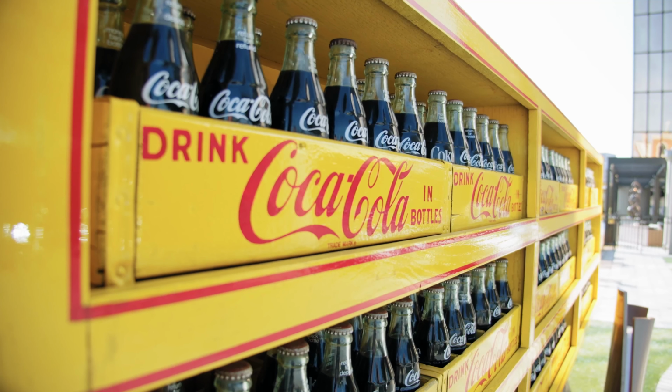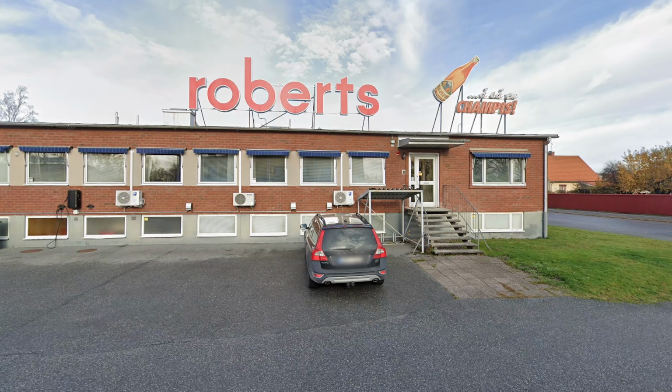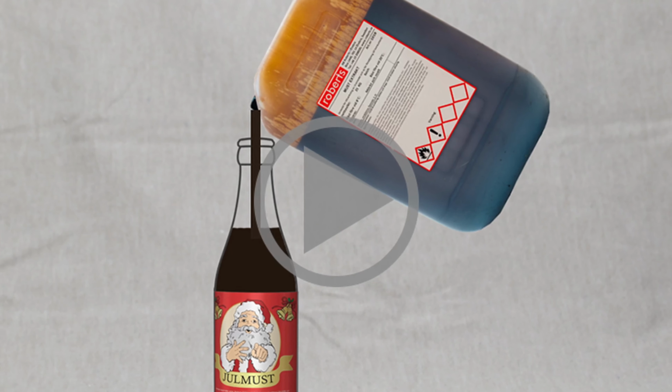Nowadays it wouldn't really be Christmas without the Julmust. It's so popular that all of the other soda drops by 50% at Christmas time, and we start drinking this in November, some people as early as in October. Even Coca-Cola couldn't keep it up. The interesting thing with Julmust is that people have tried to replicate this, but none has come close. So the company Roberts are still making it today, but they are making essence, and then they're selling that to the breweries. Around 98% of the Julmust comes from the essence from Roberts.